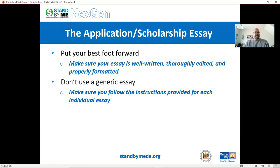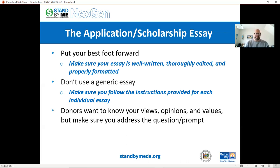Adults in the room, if you've done cover letters, you know that you're not going to take one cover letter and give it to every employer, because the different jobs are going to require a little bit of a different description of you. In the same way, these scholarship essays are going to be the same. You don't want to give the same essay to every scholarship, because it's probably going to want to know a little bit different information, even if the questions and the prompt seem to be the same. So have a template, but don't use the same thing.